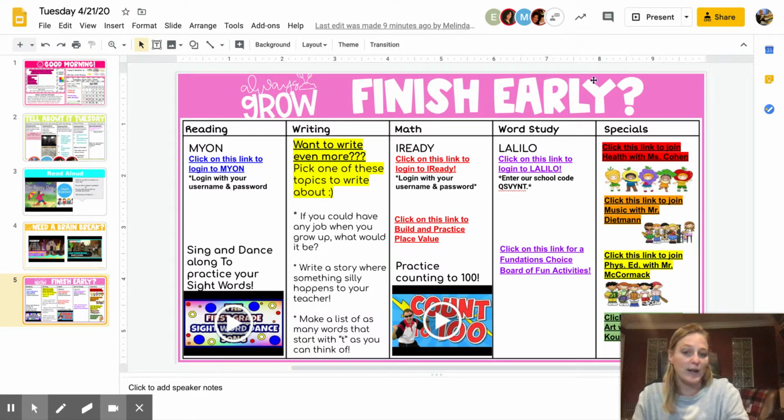This is a great spot for you to get extra practice in for your child. If they're not understanding a concept that we're learning, there will be more practice on this page, or if you just have more time and you're looking for more to do.